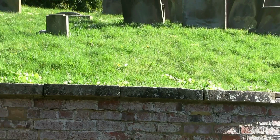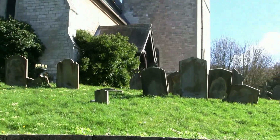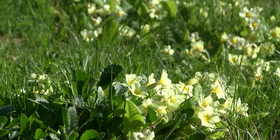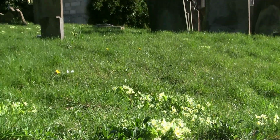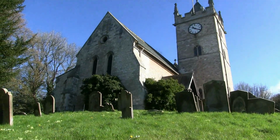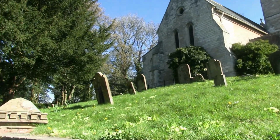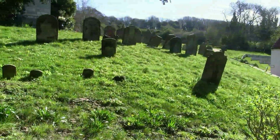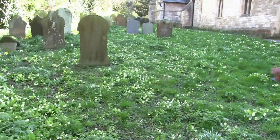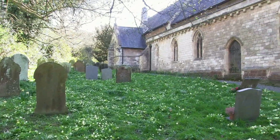Well, here we are at Saxby, and the daffodils and the primroses are out. Absolutely wonderful, as you can see here. Let's go and take a look at them, shall we? They're absolutely gorgeous. I just love primroses. Bluebells and primroses in spring, they herald this lovely time of year of light and colour. Beautiful carpet of primroses coming up in front of the church.